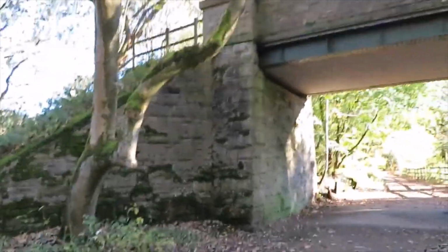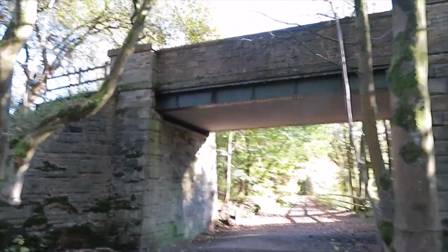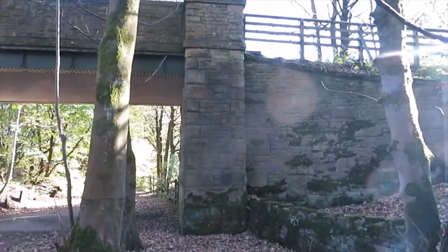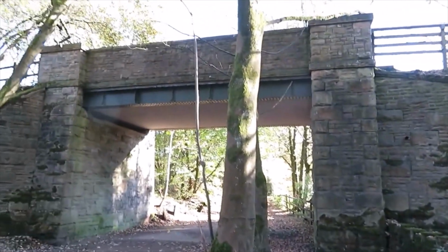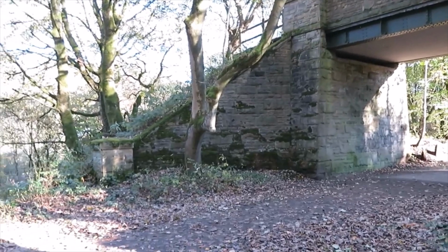Apologies about the sun. I'll try and get in the shade here. I do have a lot of affection for railway bridges, as you may have worked out. I love everything about them.